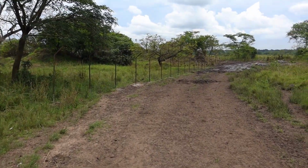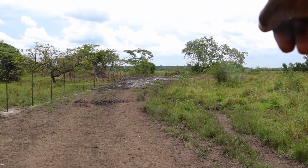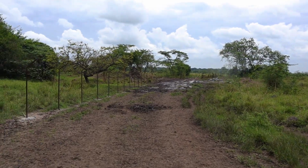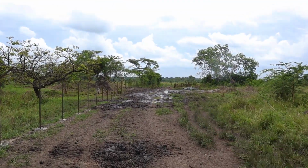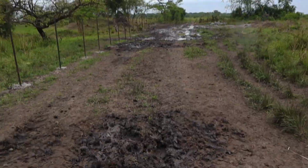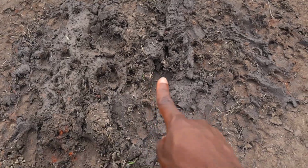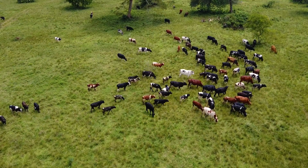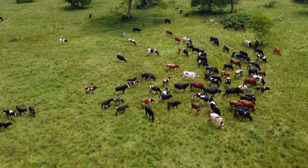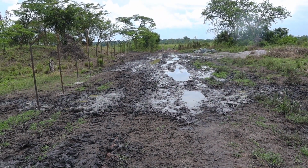All right, you can see here we are right now. So this is the path that leads to the very bottom of the farm. And like I've already told you, we've got rain. And you can see how muddy the path has already become. You can see foot tracks for the cattle. So the cattle pass here while they're going to the bottom of the farm to graze. The cattle are actually grazing right now at the very bottom of the farm. You can see all the mud tracks. Really terrible every time they pass here.